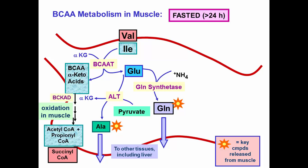So what happens importantly that's different from fed to fasted is right here. You've got BCKAD activity now 5-fold higher under these conditions, right? As I told you a moment ago. So before, in the fed state, we had that opportunity for other tissues to take those BCKADs, the keto acids, and either reaminate them or use them in other ways, right? It allowed a fate other than immediate degradation, having that enzyme activity low in the fed state.